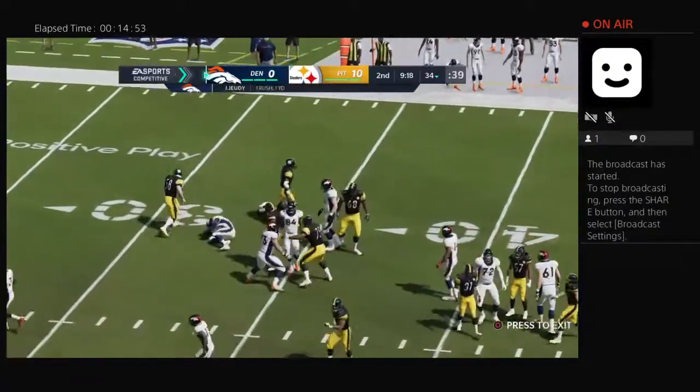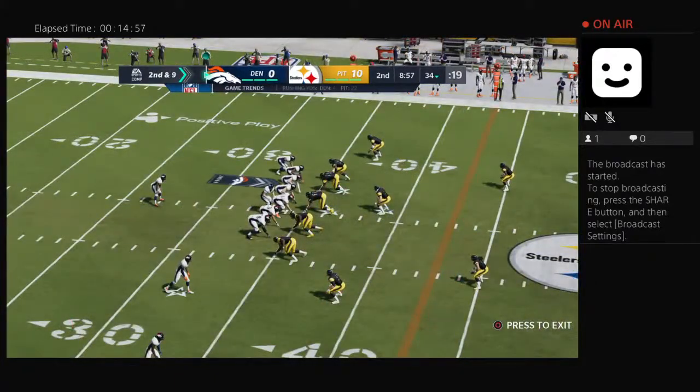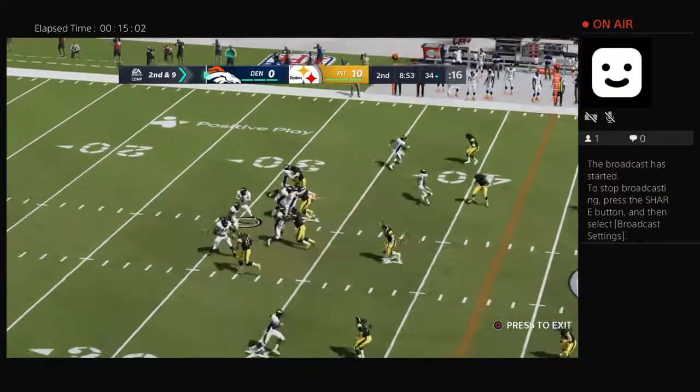Yeah, so far just a single catch in this game. And he'll be limited to a short gain up to about the 34-yard line. A gain of a yard. Brings up second and 9 now.